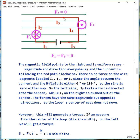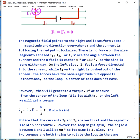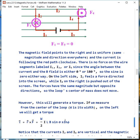If we say the center of the loop is our origin, and the whole thing is W wide, so this half of it is W over 2, then torque from last semester was r cross F. So W over 2 is our distance. And then our F is ILB sine theta, and then we've got the sine of the angle between r and F.